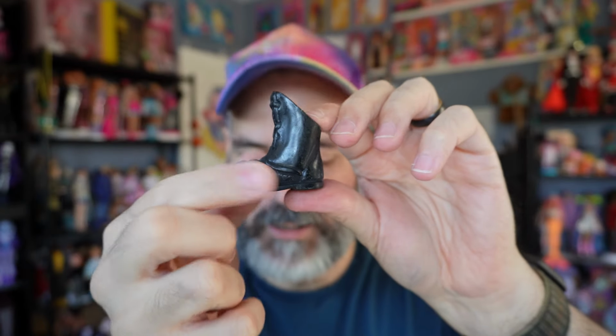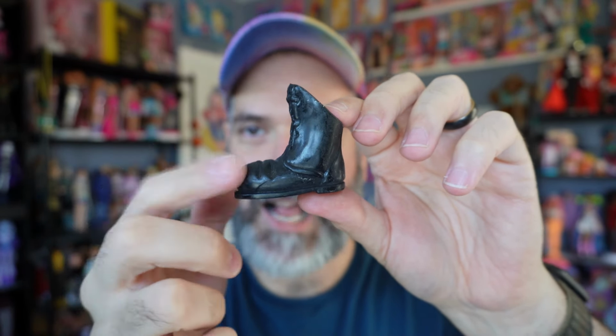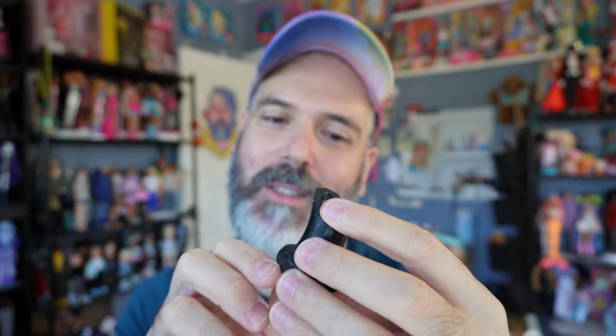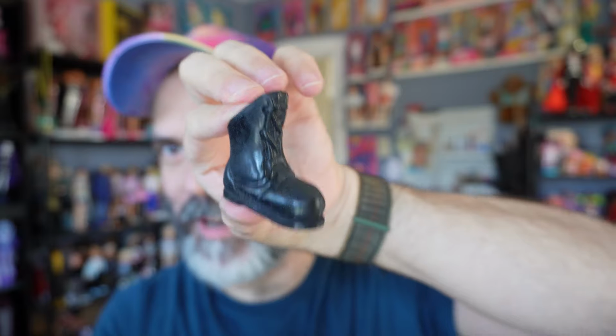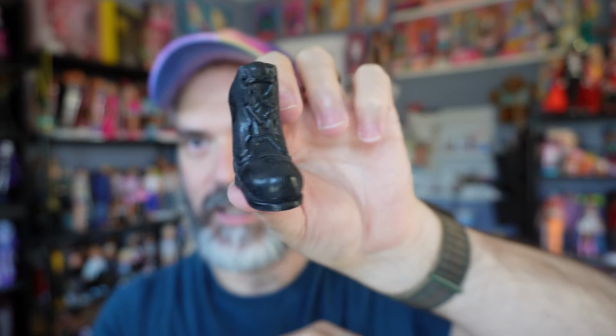They are a little sticky. So I'm assuming it's just the plasticizer or whatever you call it that's leaking from the vinyl, which is what happens with older dolls. So that's kind of what's happening here. It's a little sticky, but it's a pretty detailed boot. No paint detail, obviously, but it does the job.